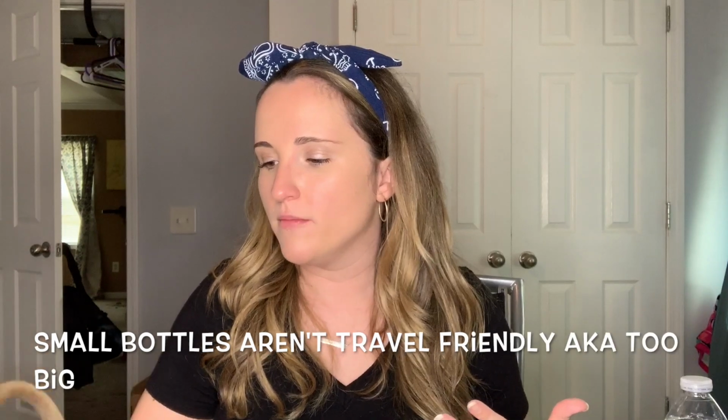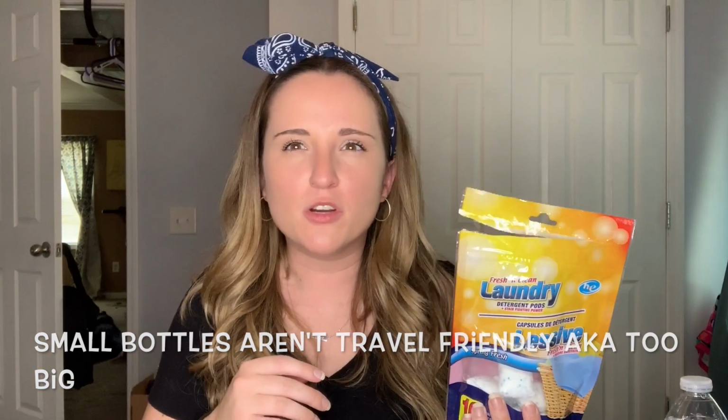Walmart does sell individual laundry detergent packs. Those are great. I've used those. Target does not. I've only seen the small bottles of laundry detergent at Target. So these, I know Arm & Hammer's pods are powder as well. Pick up a small bag, keep them in your travel stuff, and when you're ready to pack, you have them.